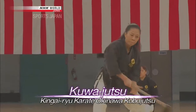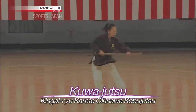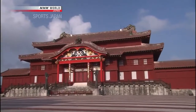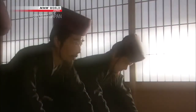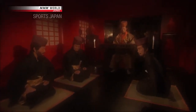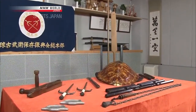A different school of combat teaches fighting techniques that make use of a kuwa, or farming hoe. The use of everyday implements in combat was the result of a 1613 edict banning the use of regular weapons. The prohibition meant people had to protect themselves by other means. Some of the items are quite unusual.